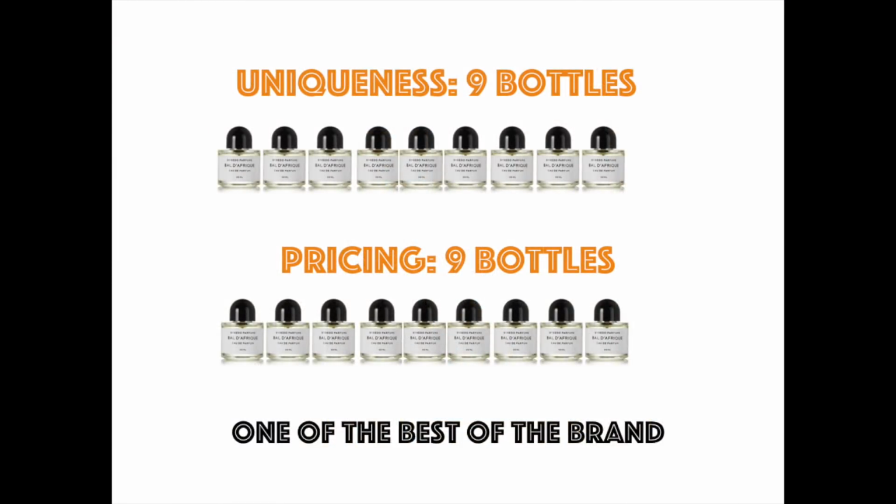Uniqueness, 9 bottles out of 10. I really like, even though it's compared to Vetiver Tonka and Vetiver Fatale, this is, as far as blend goes, the use of blackcurrant is simply outstanding in this with the sweetness and the vetiver and all that. I gotta give it a 9. There's nothing on the market, personally for me, with this whole package that is doing it this way.